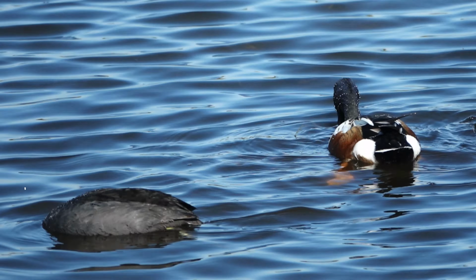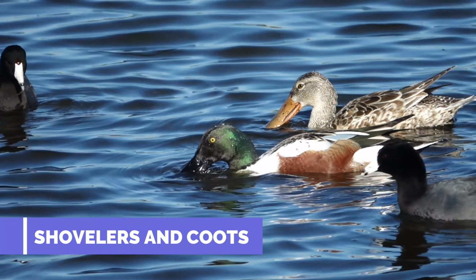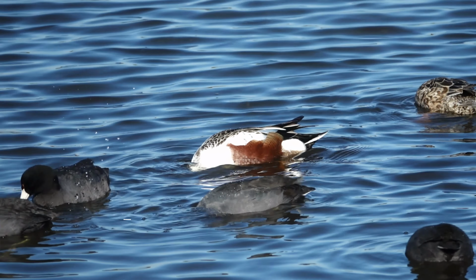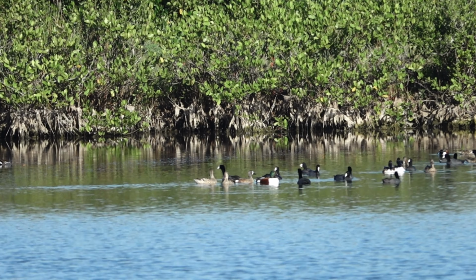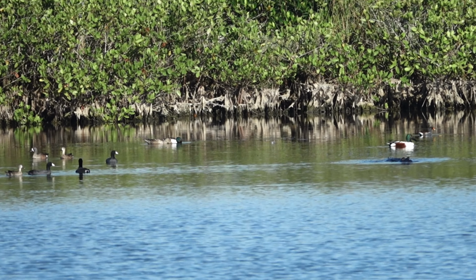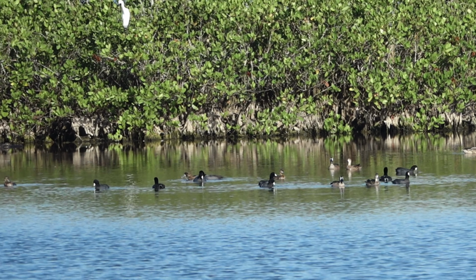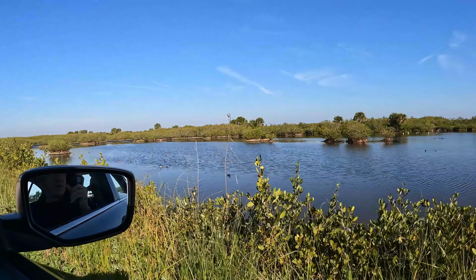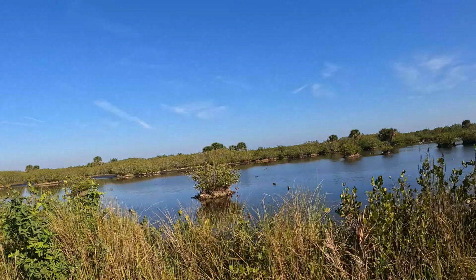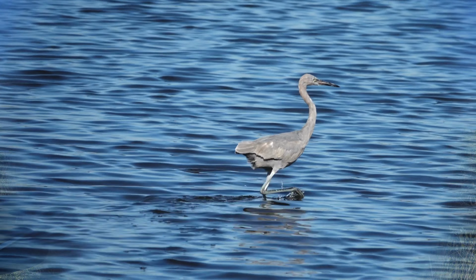So we have shoveler here. Northern shoveler. What were the other ducks? Ringneck. Oh yeah, ringneck ducks. Lots of shovelers. Should we run the scope across there? Oh, I can see it. Spoonbill, yeah, we have a spoonbill. And only one. Yeah, back it up a little bit. That's good, yes, that's fine.